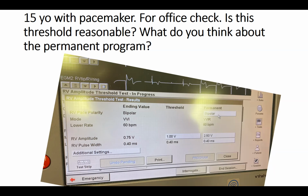And then typically the general rule of thumb is at 3 months, leads become quote unquote chronic. And at that point, one can lower the output. And as you correctly stated, doing that will very profoundly impact battery longevity. And unfortunately, every once in a rare while, somebody gets a pacemaker, does not come back for follow-up, is left at 5 volts, and at 2 years out is at the elective replacement interval because they never had that follow-up.